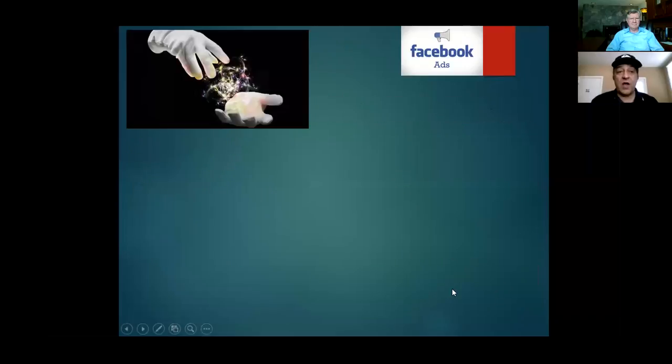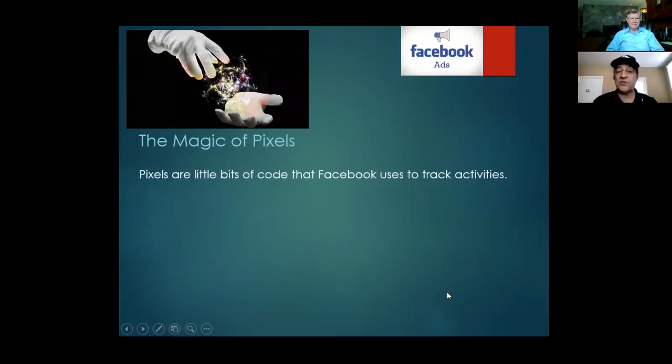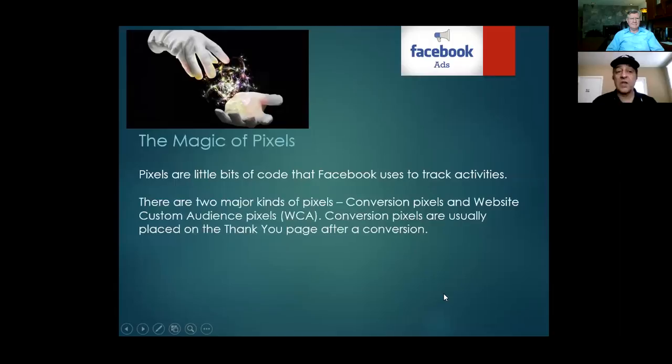So before we go on to step 3, I want to go into the magic of pixels, because these are such a wonderful aspect of Facebook marketing. And basically, pixels are little bits of code that Facebook uses to track various activities. There are 2 major kinds of pixels. There are others, but these are the 2 major ones: conversion pixels and website custom audience pixels, which are, as you'll see shortly, just wonderful. They're often known as WCAs.